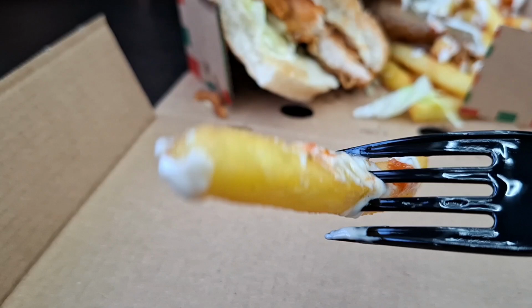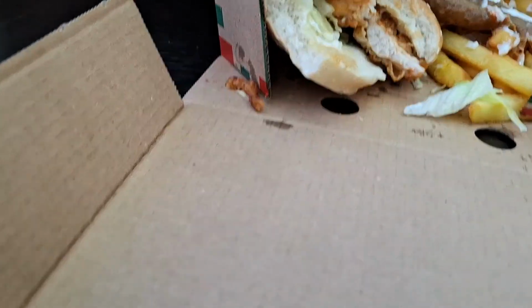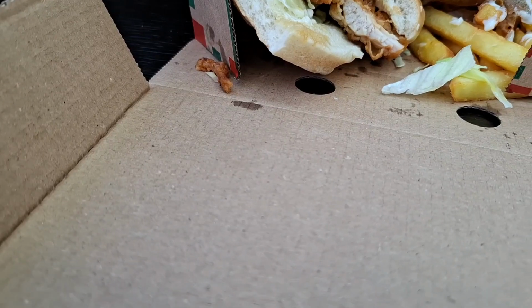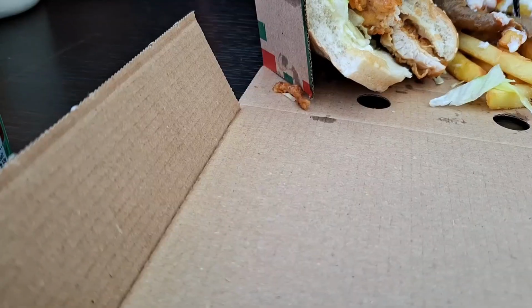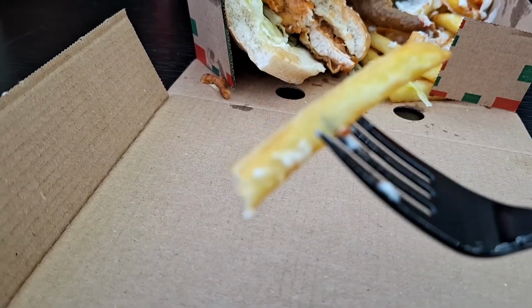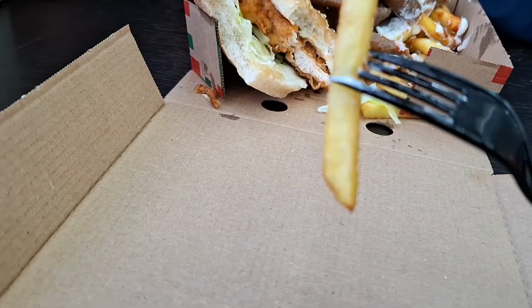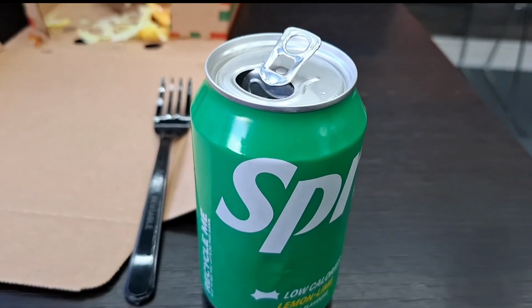We got our chips here as well. Look at that chili and garlic on the chips. Let's give this a taste. Chips have good potato content in them. It's nice and crunchy. It's overall really nice chips. It's really good. Let's wash it down with the can of Sprite.